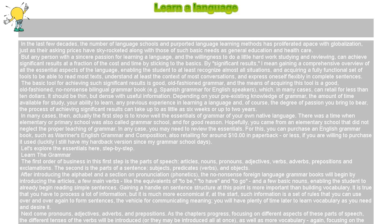The basic tool for achieving such significant results is good, old-fashioned grammar, and the means of acquiring this tool is a good, old-fashioned, no-nonsense bilingual grammar book, e.g. Spanish grammar for English speakers, which, in many cases, can retail for less than $10. It should be thin, but dense with useful information.